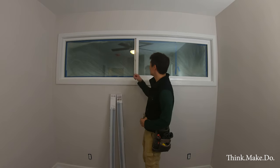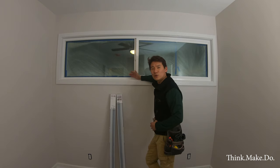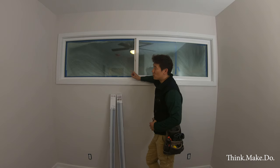Now, these are not the best quality windows in the world, so spending a lot of money on a window treatment doesn't really seem to make that much sense. When we quoted for custom blinds, we were getting around $200, $250 at minimum per window.